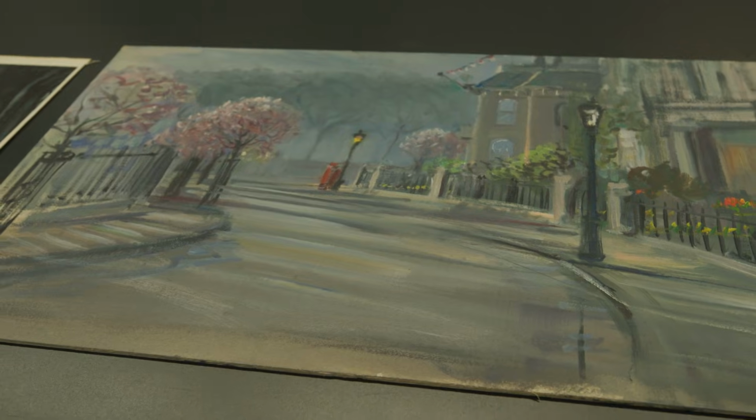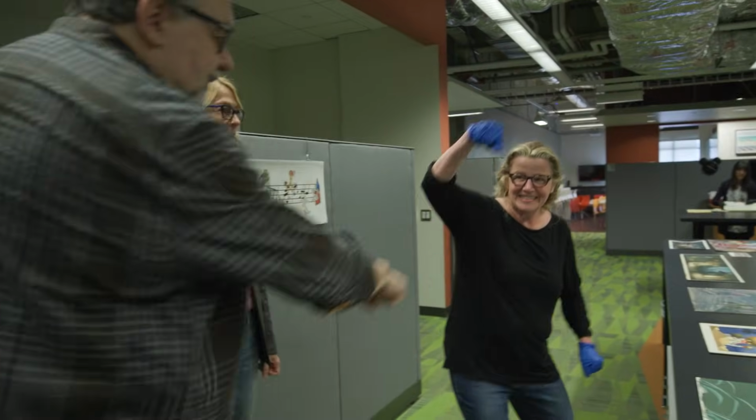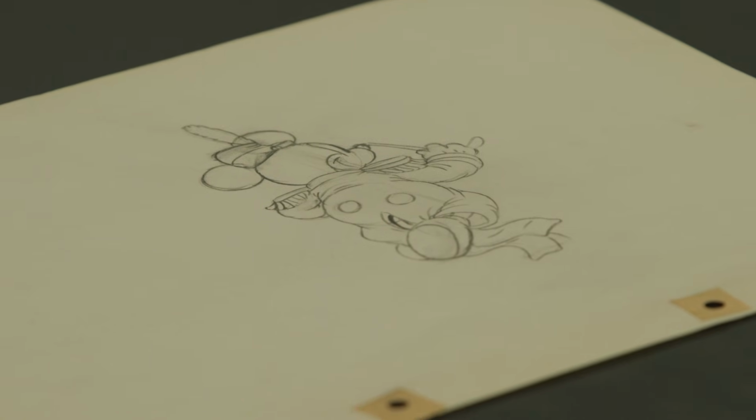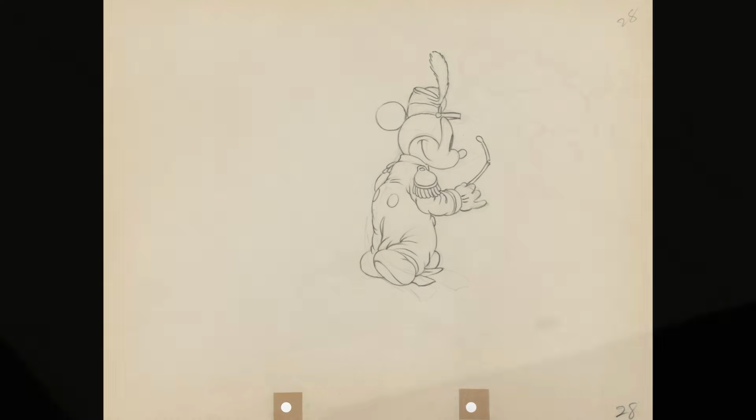This is Tori Cranner. She is our manager of collections. Here, knuckle bump. Good to see you. Nice to meet you. So the first thing on the table is Mickey Mouse, who we wouldn't be standing here without. Well, that is true, but we have things that are actually even older than Mickey. Seriously? Yep. This drawing here is from Alice the Firefighter. So like the Alice comedies? The Alice comedies. Oh, so that's our oldest piece. And then we have Mickey.